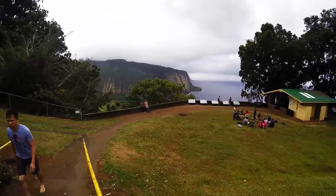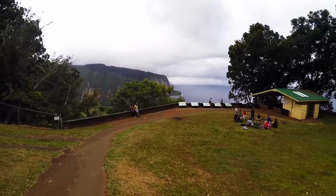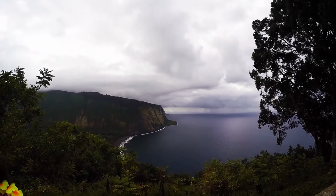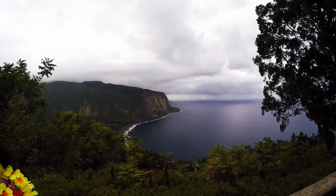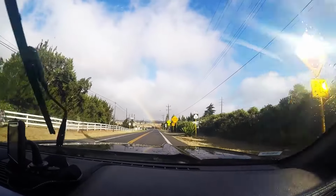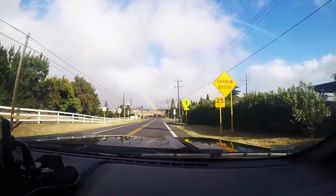Probably you should too. Finally, it's time for the Waipio Valley. We are at the Waipio Valley lookout. It's a great view. You must have seen that in the wallpaper. It's a great view out here, and it's lovely weather too. So bright rainbow. Wow.